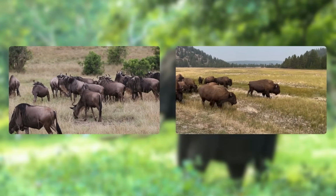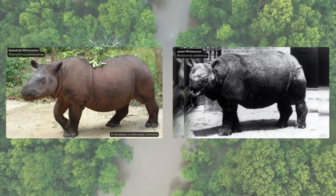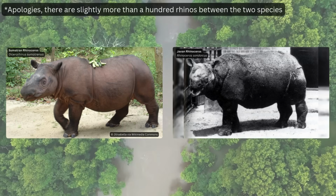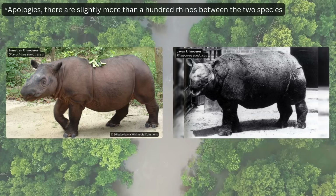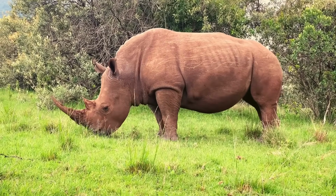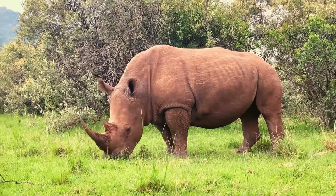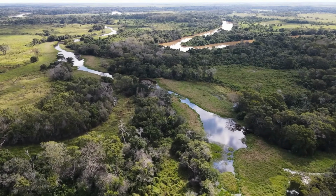Though the thought of relocating Sumatran rhinos or Javan rhinos seems impossible today, given that the two species combined don't even number at 100 animals, maybe in the future we will see a rise in their populations, as we have with white rhinos and Indian rhinos in recent decades. When that happens, could we see them restored to the Indian subcontinent, to walk the same lands their ancestors once roamed?